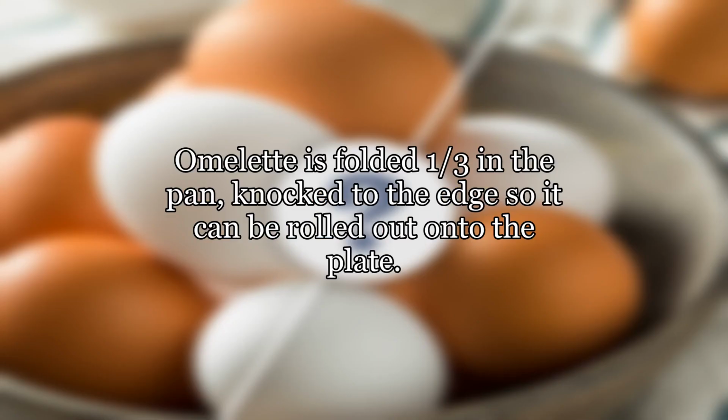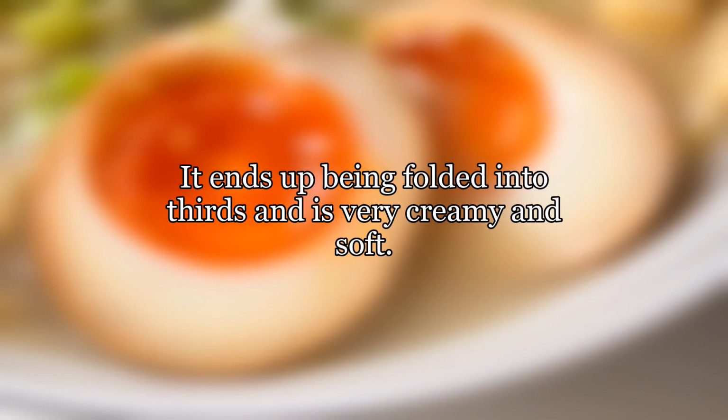French omelet: cooked soft and creamy with no color on the egg. Omelet is folded 1/3 in the pan, not to the edge, so it can be rolled out onto the plate. It ends up being folded into thirds and is very creamy and soft.